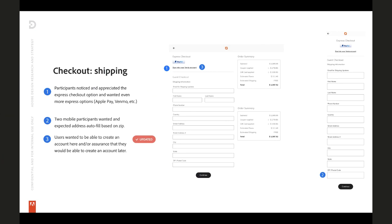Scott, did you want to jump in? Oh, I'm sorry. I was just saying you break up a little bit, so we might have missed the first part of that. Oh, no. How do I sound now? You're fine now. Okay. The first part was just about that participants really did appreciate the express checkout and wanted even more express checkout. Oh, yeah. It was just the last bit you were saying. So, sorry. You're fine. Okay. Move on. Thanks, Scott. Let me know if I break up again.